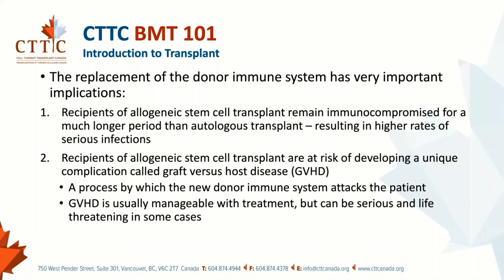Also, this leads to a unique disease that we see only in allogeneic transplant, something we call graft versus host disease. So the recipient has a brand new immune system, that of their donor, and donor immune cells can recognize parts of the patient and attack them. So say, for example, I was a donor for one of you that needed a transplant. It would be my white blood cells floating around through your veins, and my white blood cells might get confused when they see your skin or your liver and start to attack it, thinking that it was a bad infection.